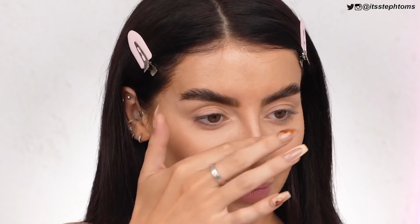I'm gonna do some on my nose as well, because I feel like it's just blending out so easily. A little bit on my nose there. You can probably see it a bit better there. It's just dewy. That's the best way I can describe it. It's just literal dew. Next, I'm gonna try the Beyond Liquid Highlighter.